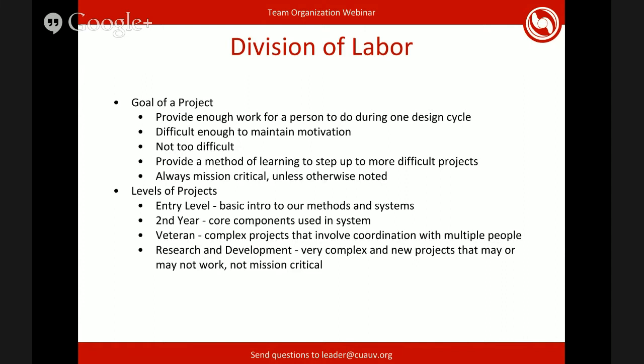A second year project will be a very core component used in our system, something that will take them a year to do with experience, something basically the bread and butter of our system. A veteran project would be something very complex that involves communication and coordination with other people, being in charge of other people, talking to different disciplines, and so on and so forth.